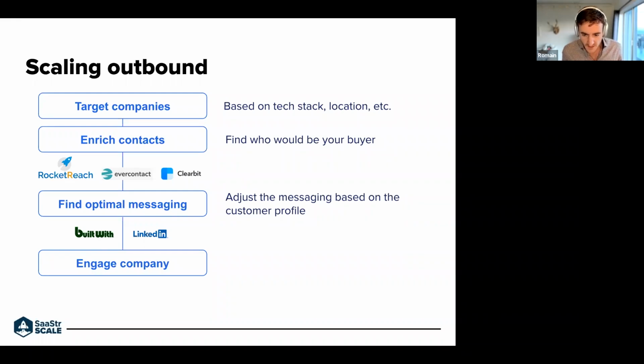Okay. Second thing: once you've identified the contacts that you want to go after, you want to start optimizing the message that you're going to send to those businesses. Obviously you can send them the vanilla version: here are the pain points that we help solve, this is what we can do to help you guys, do you want a demo? But there are much smarter ways to do that.